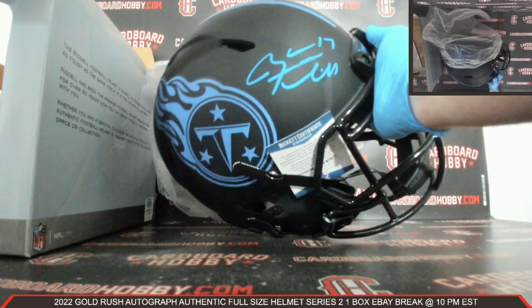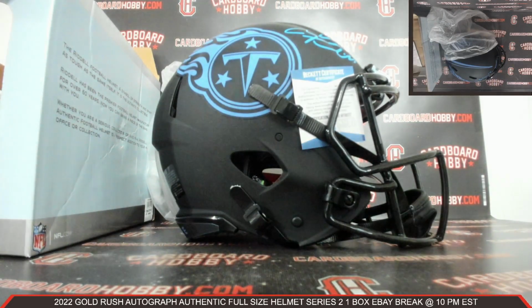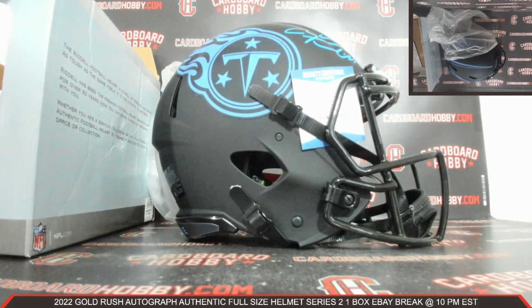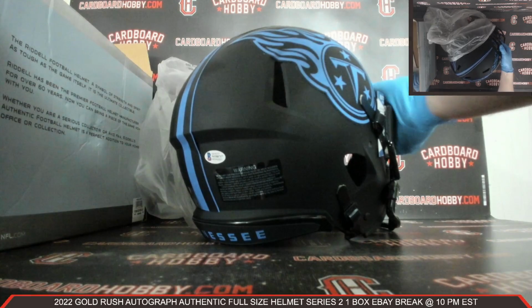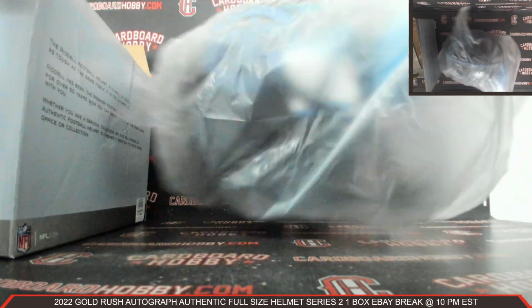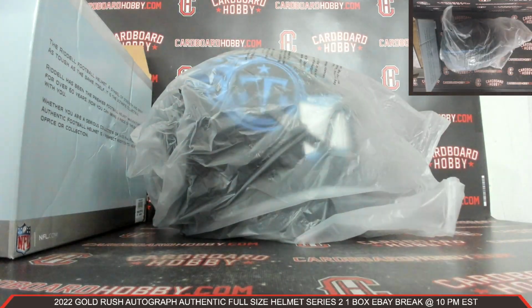There's your auto, by the way. Ryan Tannehill. Beautiful Ryan Tannehill autograph. Authentic full-size helmet. Eclipse Alternate Titans. Titans owned by 66 Flappy 66. Congrats. What a beautiful, beautiful autograph. Authentic full-size helmet. Wow. That is absolutely gorgeous. Congrats. Got a Beckett COA back there as well. The Titans, Ryan Tannehill. Eclipse Alternate, too. Has that beautiful matte black finish on there.